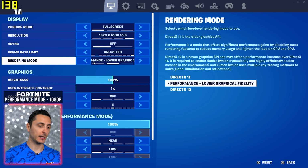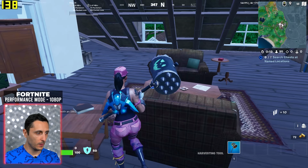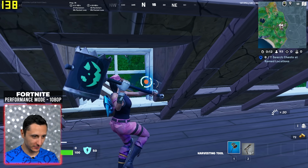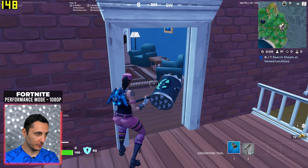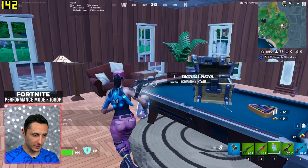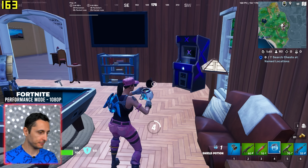Okay, the last setting I wanna check out on Fortnite is the performance mode. This is also low settings with 100% 3D resolution. Okay, baby, now we're talking, 150 FPS indoors on the performance mode. This is definitely playable, and enjoyable, I would say. And guess what, guys? No more stutter. I'm definitely happy with these settings. When in doubt, always go performance mode. That's probably the best settings you want to play on Fortnite anyways, if you want to maximize the most FPS.